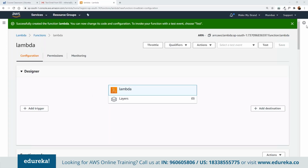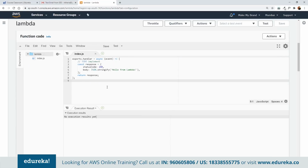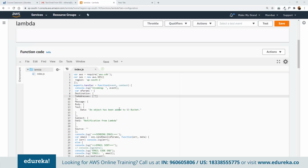So first of all, here we can scroll down. In this screen, we have to create the entire function. For example, let's use one of the functions that we have already created. Let's fetch the code, just a moment. Now this is a sample function that we have created on top of Node.js.